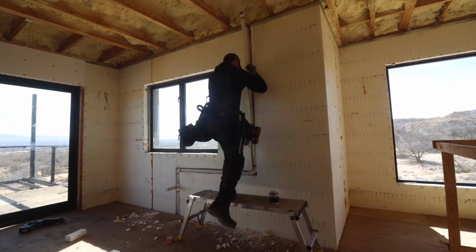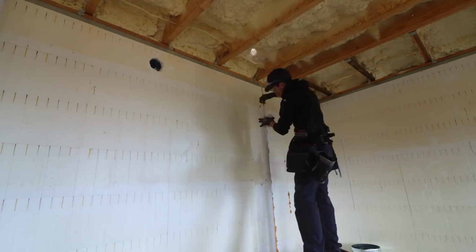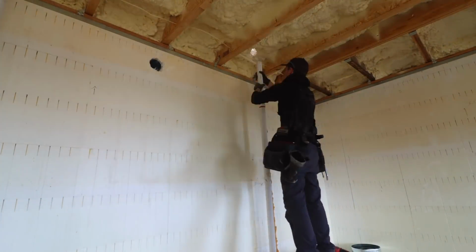The more foam that you can get on the interior, the easier it makes it. Like if you're doing ICF, it just makes it easier to get things through it.